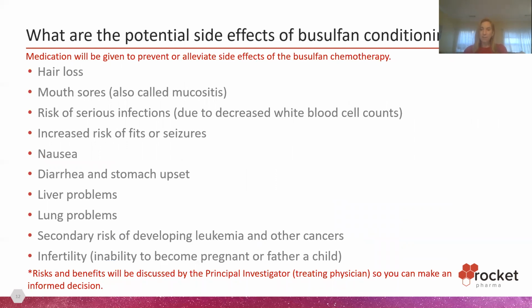The potential side effects of Busulfan conditioning will be discussed by the principal investigator, also known as the treating physician, in greater detail during the informed consent process. Common side effects, however, do include hair loss, mouth sores, and nausea or upset stomach. Medication will be given to prevent or alleviate the side effects of Busulfan conditioning.